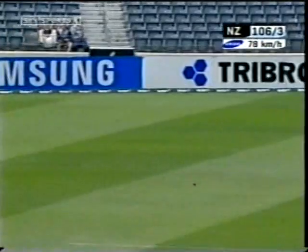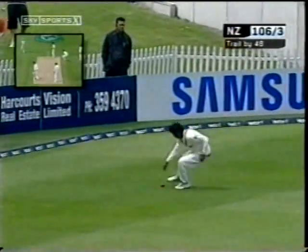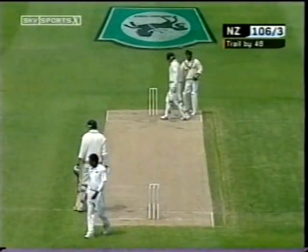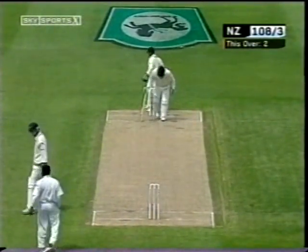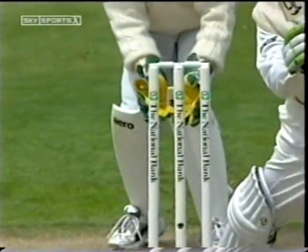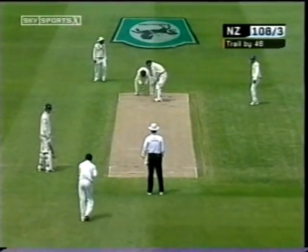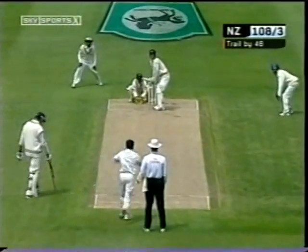Now then, this is interesting because Astle has actually hit this, but did it clip his pad first? There were two noises. Did it clip his front pad? Because there was half a shout for LBW. We'll take a look at it now. It's the off spinner. Yes, hit his back pad first, and then he's hit the ball. Well, technically could have been given. I'm not sure it was going on definitely to hit off stump, but it was very, very close.